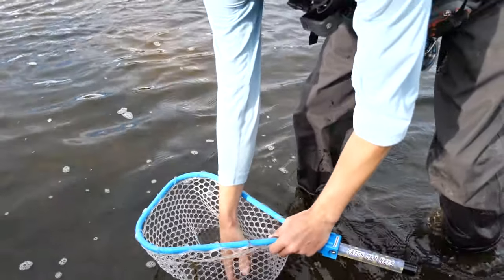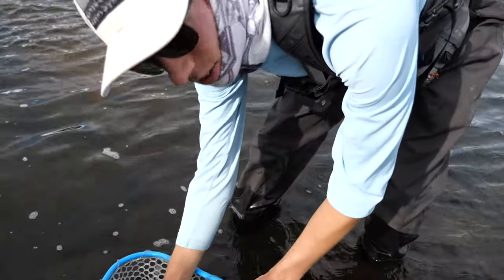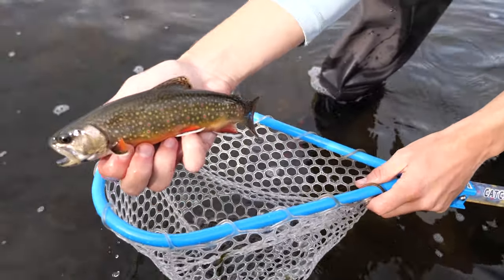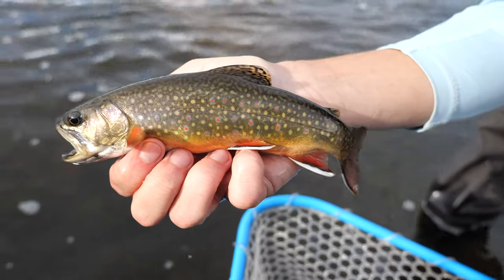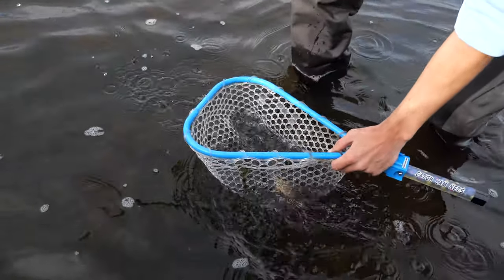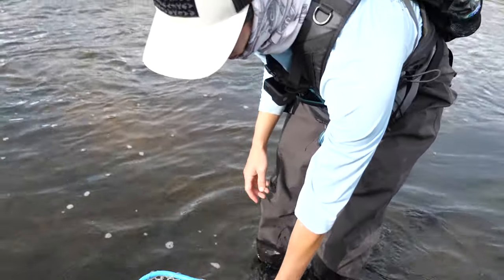All right, guys. So, there we go. Got one actually on camera that time. This was a lot bigger, too. I'm too far away. So, there we go. Gorgeous little fish. That's so awesome. Threw all the way up in the edge of this current and got a dry fly hit, so can't complain about that.